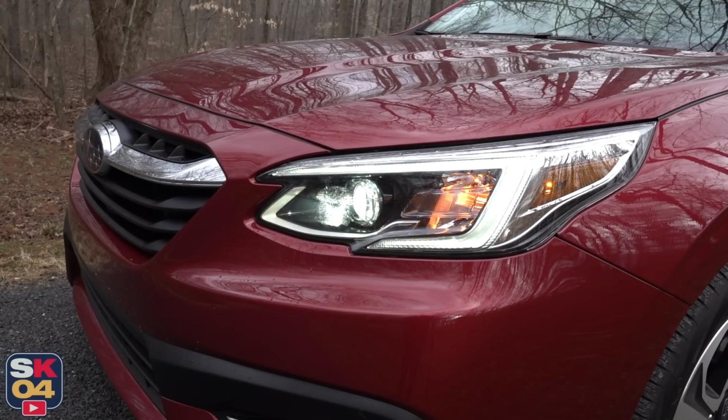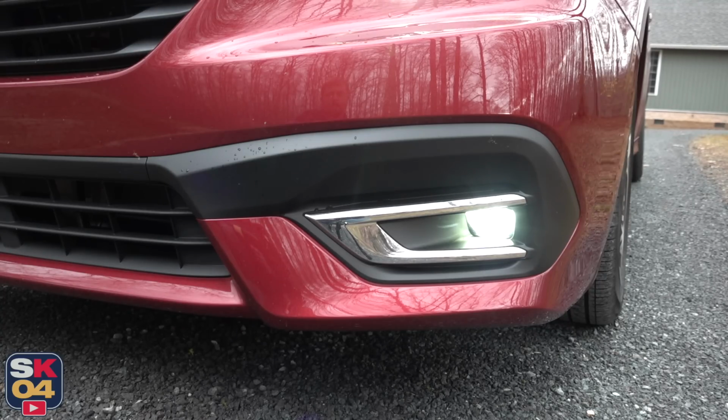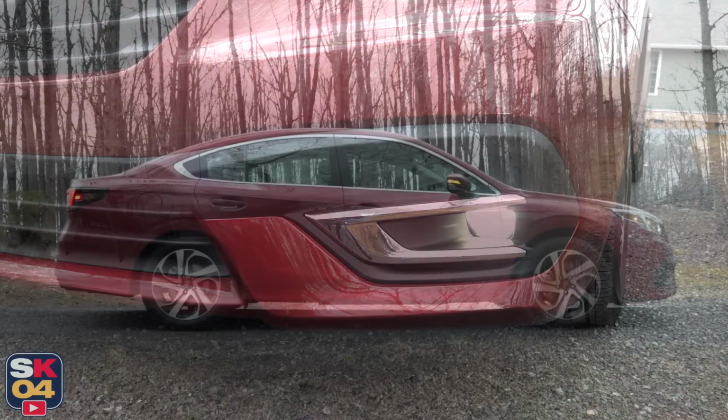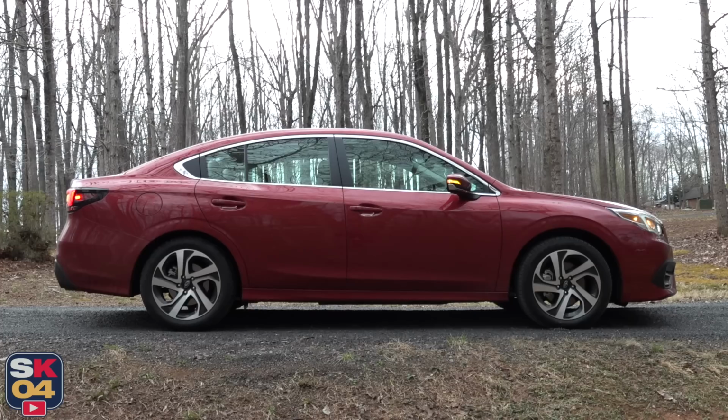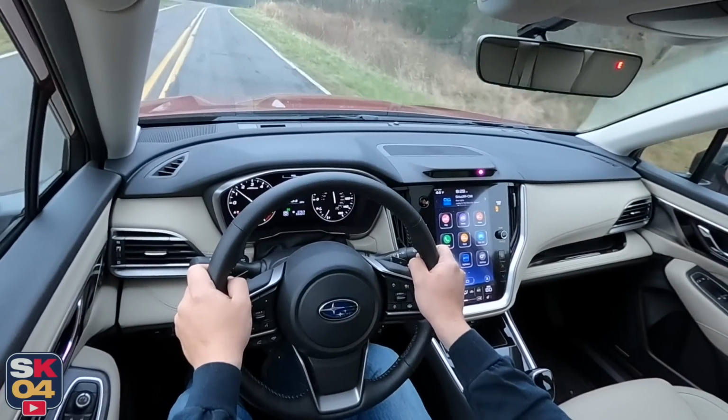The styling is of course all new, although you really have to sit this and its predecessor side by side to see the major changes. Compared to the current Toyota Camry and some other competitors, the Legacy styling is definitely on the conservative side.